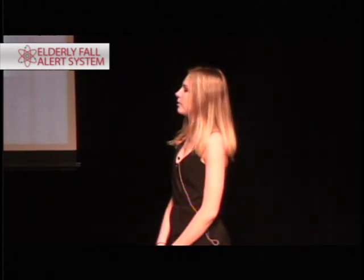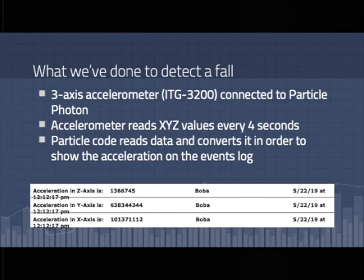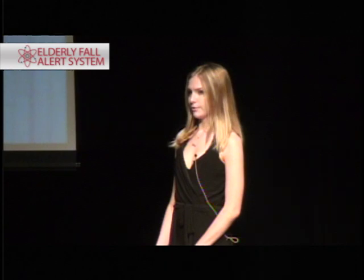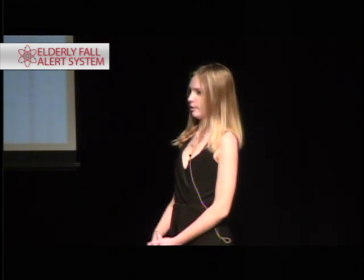So what we've done to detect the fall is we have a three-axis accelerometer hooked up to a Particle Photon, which just reads the values of it. It determines the x, y, z values every 4 seconds, reads the data and converts it in order to see the acceleration. Here is an example of the data with the x, y, z values. We detect, as said before, the large jolt in the data. That's what the threshold is for: when the change from the previous value to the next value is big enough, it determines that a fall has happened.